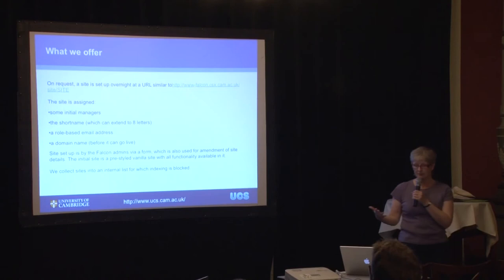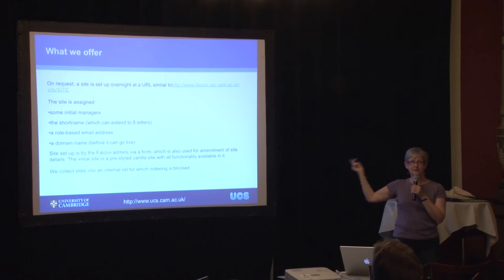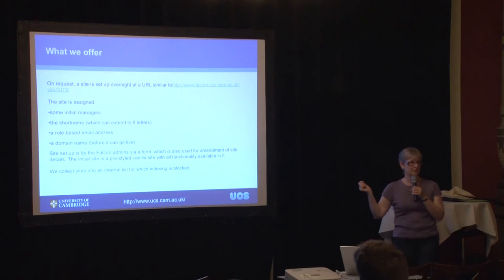So initially what we have to get from them is some managers for the site, the short name for the site, a role-based email address, and ultimately we'll need a domain name for the site. So while they're working on it, they're working on the site at this URL. This is protected from being indexed. It's not protected from access, but nobody really knows that's there, so it's not pointed to from very many places.